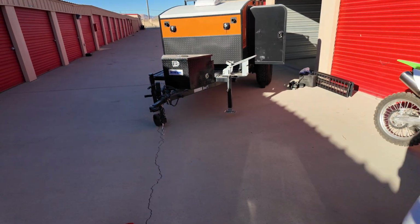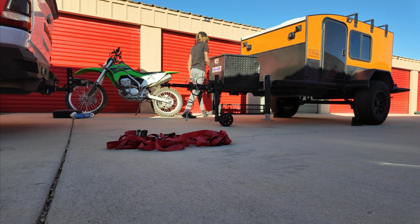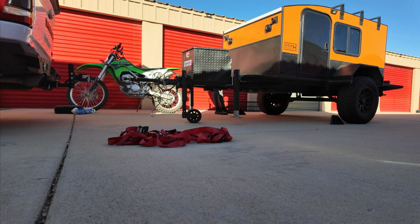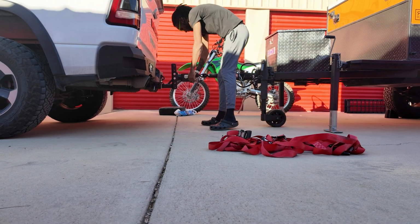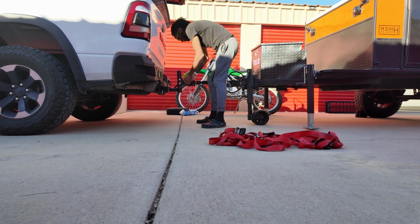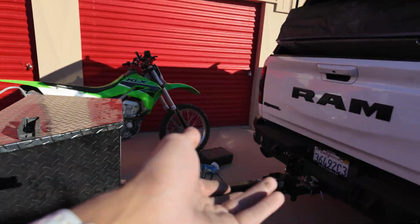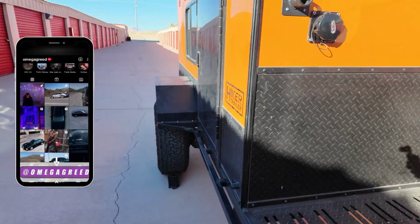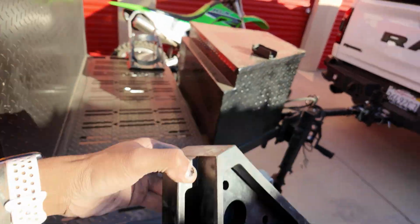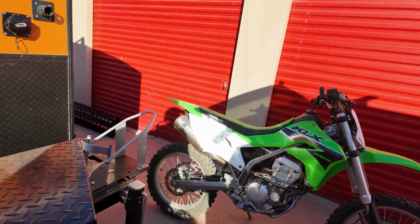Now for the fun part, getting this guy hooked up. One of the wonderful things about the Hiker Trailer is it's so light that I can move it around by myself on this surface. This surface is not 100% flat at all, but using some wheel chocks, I can get it moving. So now that that's hitched up, we're going to keep the jacks on as we get the bike on.